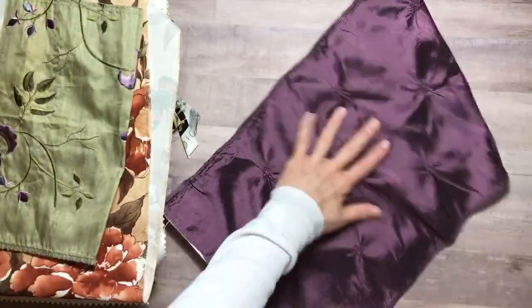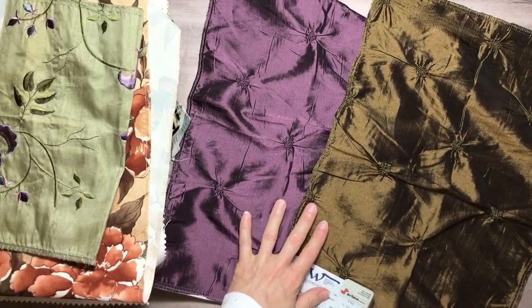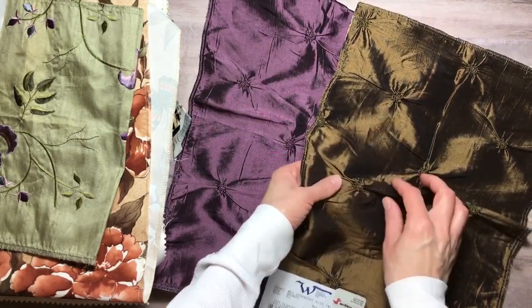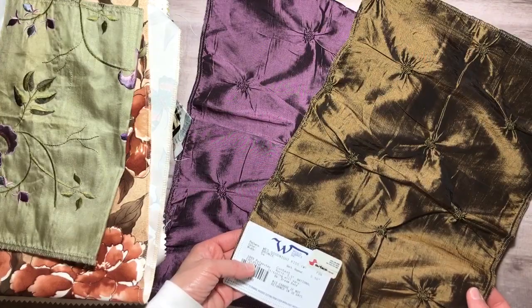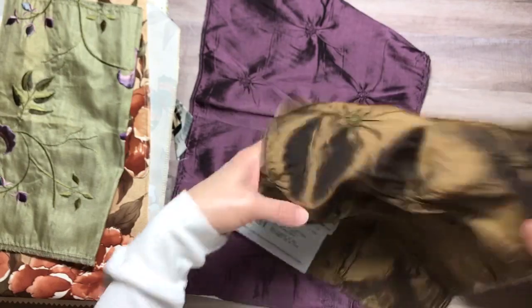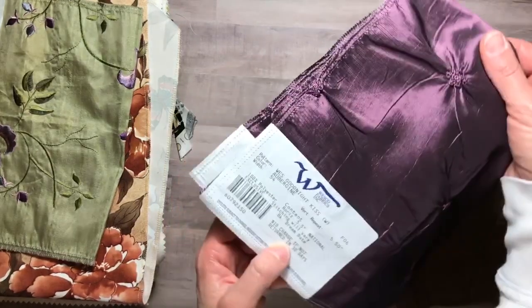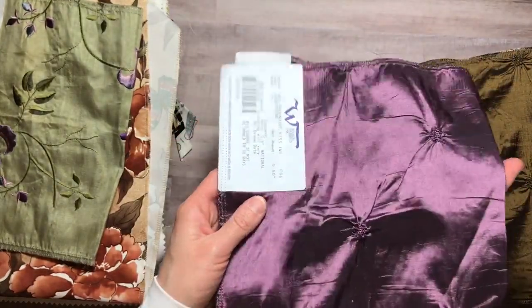Now, I found these great pieces, and if you've watched my Hobby Lobby hauls, you'll know that I hauled a pillowcase. It was burgundy, and it had these pinched flower bunches in them. And so I found these because it was just like them, and I love that. So this one's a bronze color. And then this one is aubergine. Love this color. Gorgeous.